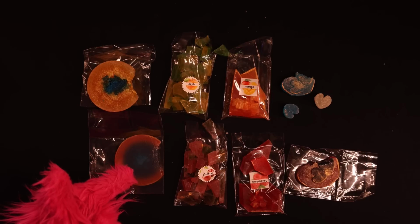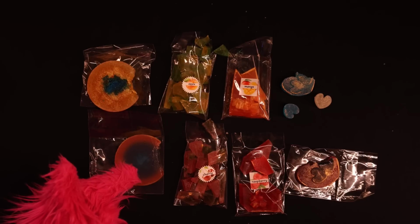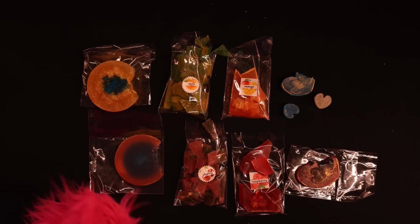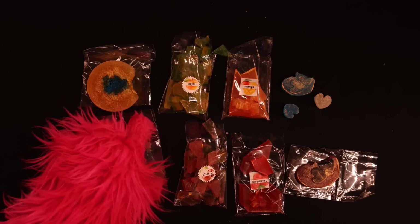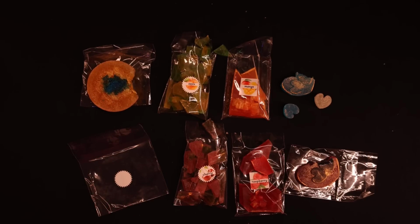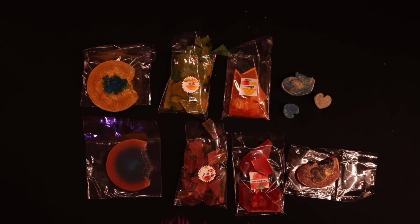This is the most mild cotton candy flavored thing I've ever had. Usually cotton candy is a very strong and very overpowering flavor. This was actually like weirdly mild. And I actually like it. Yeah, it's yummy. Actually, hold on. I want another little bite of it. I don't want to get a sugar rush here. It's delicious.